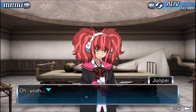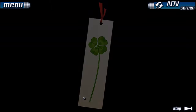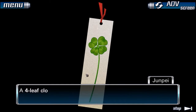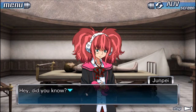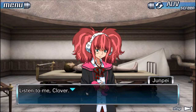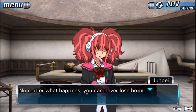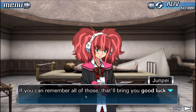Oh, yeah. It's in my pocket somewhere. Here it is. A 4-leaf clover. Hey, did you know? Each leaf means something. Hope, faith, love, and luck. That's what a 4-leaf clover stands for. Take it. Use it as a good luck charm. Listen to me, Clover. No matter what happens, you can never lose hope. You have to remember. If you can remember all of those, that'll bring you good luck.